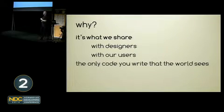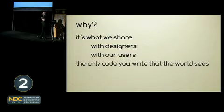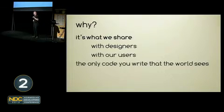Another reason to think about why is it's what we have in common with everybody, right? So you're over there coding, maybe you've got some other coders in your group, and you're all thinking about your code, you're thinking about your architecture, but nobody else cares about that, right? So first of all, think about your designers.